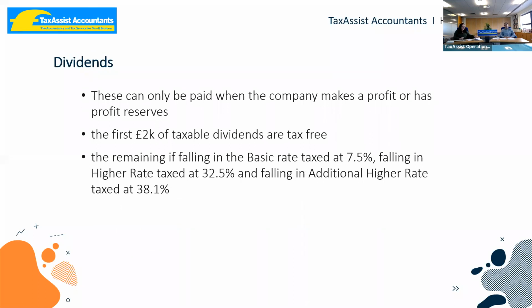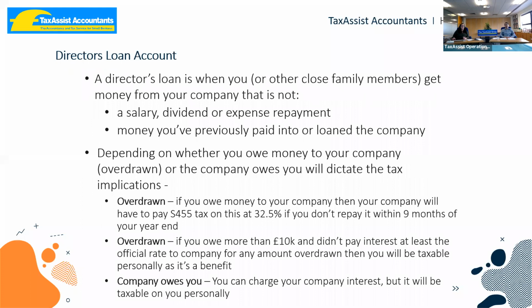Dividends. So salary and benefits we've covered. Dividends are the profits that can be taken out of the company, and they're taxed at slightly different rates. So the first £2,000 of dividends, if you've already used up your exemption to tax for your salary, the first £2,000 are taxed at zero, and then after that, again taxed at marginal rates, which we've got up on the screen. It will normally be appropriate to take a mix of those though.